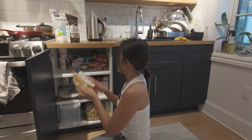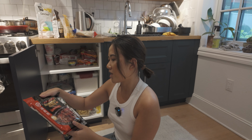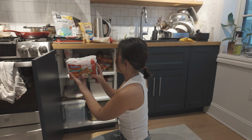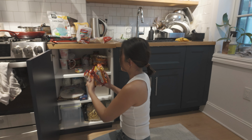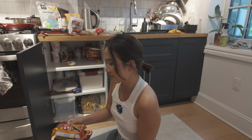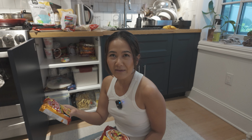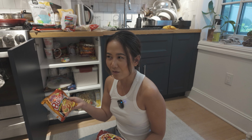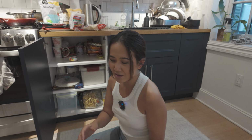Cornmeal, breadcrumbs. These are some of my favorite hot and spicy hot pot, hot soup bases. This one is from the Haidilao brand, and this one is from the Little Sheep brand. I have ramen noodles like the Indomie ramen, some Korean noodles right now. I have the Tom Yum Buldak. I'm not a big fan of the flavor of it. I don't think Koreans are able to do sweet and sour flavor as well as Thai or Vietnamese. I was curious to try because I've seen some TikTok videos about it.